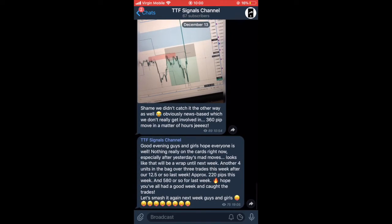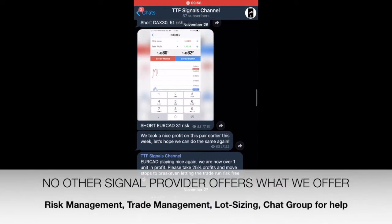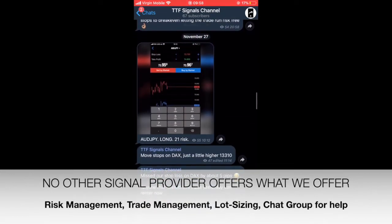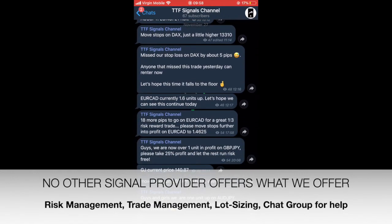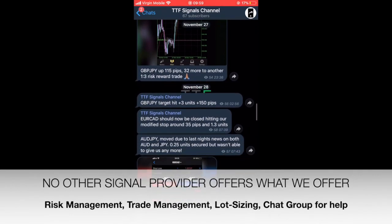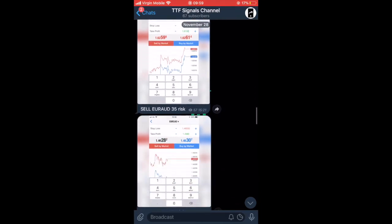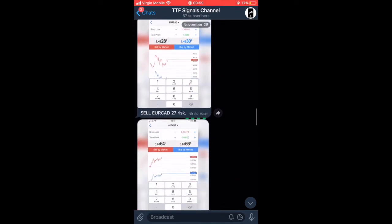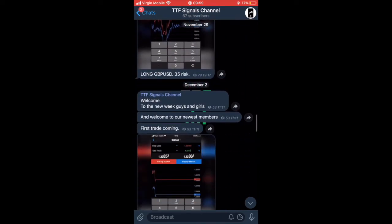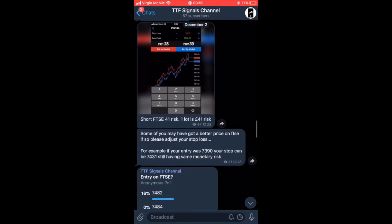And then finally, the support and the guidance that we actually offer and we give you. Now, a lot of people come to us with no idea what to do in terms of lot sizing, no idea what to do in terms of risk management, and we make sure that before you actually get started with us, you understand how to calculate your risk, okay? You understand precisely the risk size you should be using for your account value. That obviously depends on your own personal circumstances and your own tolerance to risk. And also in terms of actually risk management, how we manage that trade throughout, and ensuring that you're not exposing yourself to too much risk per trade.